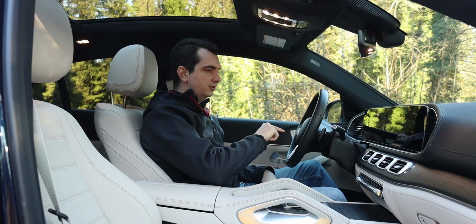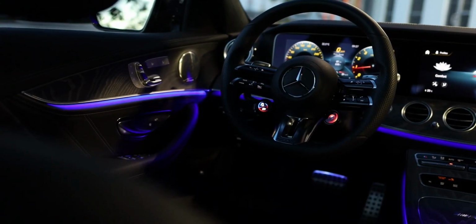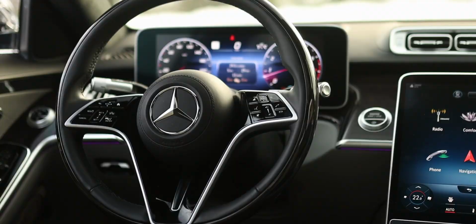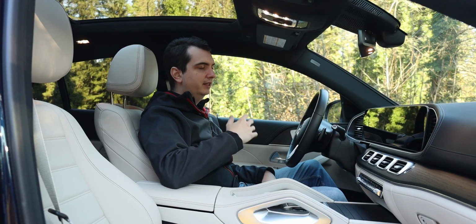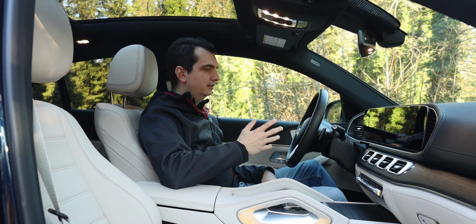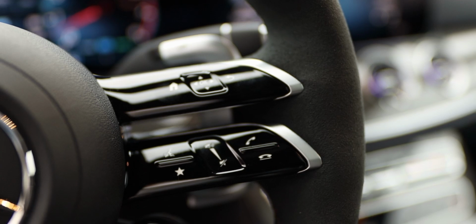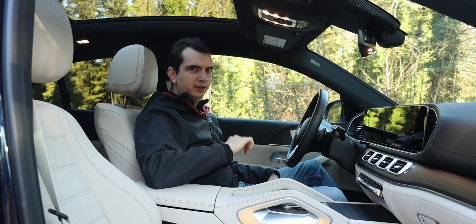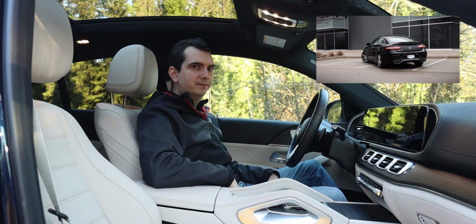I much prefer this one over the newer style steering wheel that is in E-Class models and S-Class models. However, I have seen spy photos of the mid-cycle update for the GLE, and unfortunately it will be getting the new style of steering wheel with the double spoke design that is on the E53 AMG, which, by the way, if you're interested in that video review, you can check it out up here.